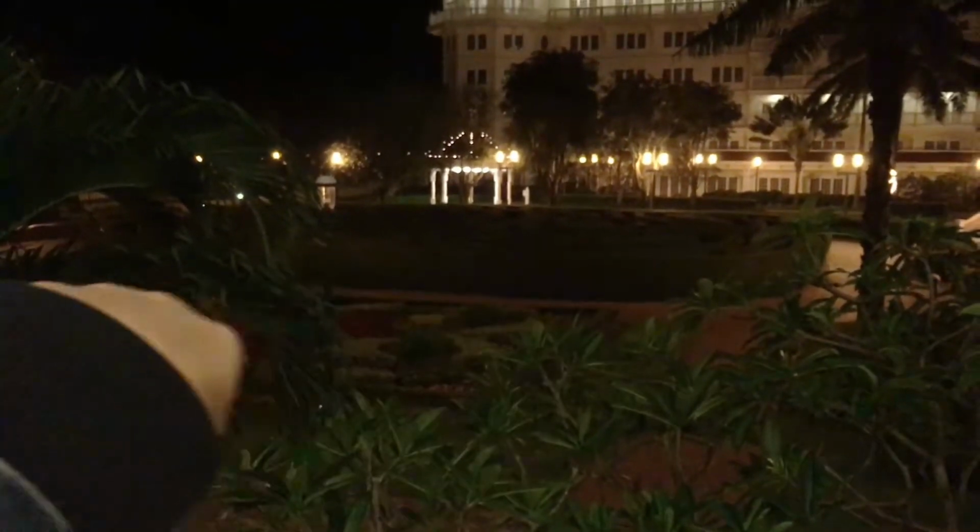Wow. The camera's not giving justice. There is a maze-like garden. I'm going there tomorrow.